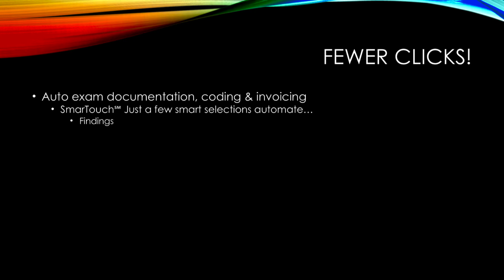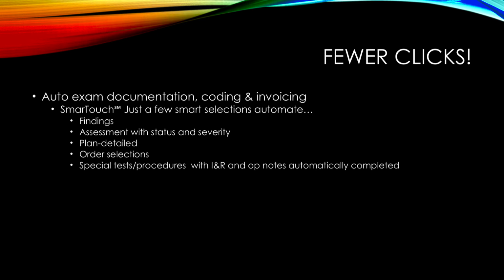With Smart Touch, with just a few smart selections, it automates a cascade of events with findings, assessment with status and severity, a detailed plan, and order selections, and special tests and procedures with interpretation and report and operative notes automatically completed, patient communication selections, coding and invoicing.